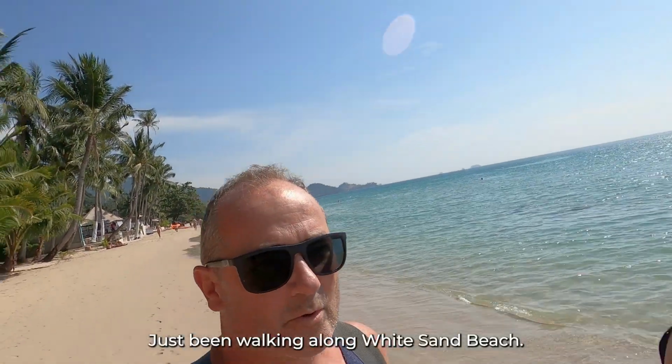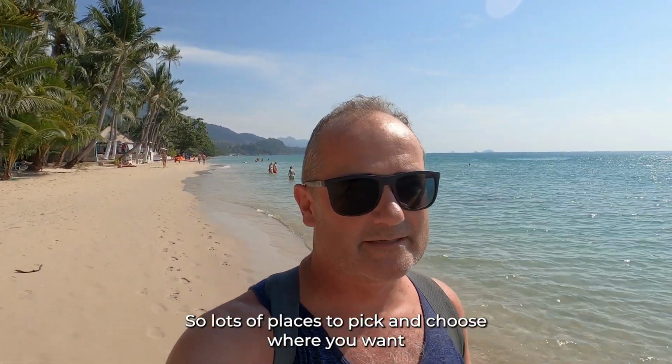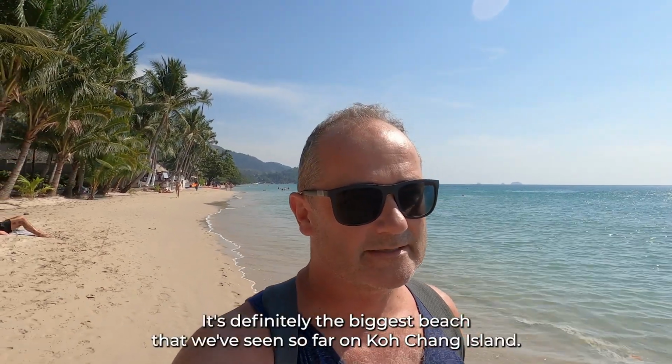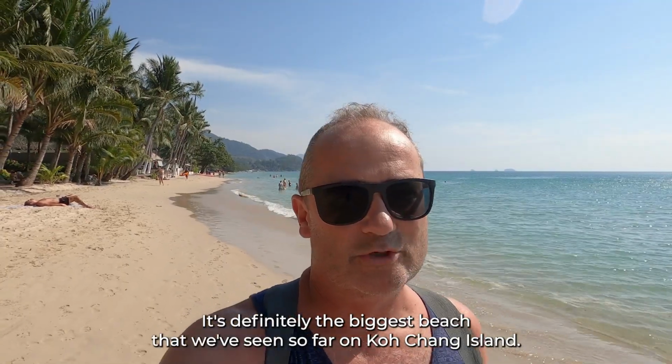Just been walking along White Sand Beach. It's a very long beach, so lots of places to pick and choose where you want to soak in the sun, and good exercise if you want to walk up and down the beach. But it is pretty big. It's definitely the biggest beach that we've seen so far on Koh Chang Island.